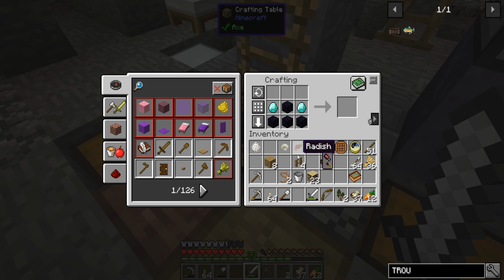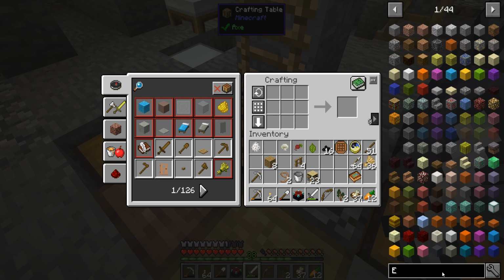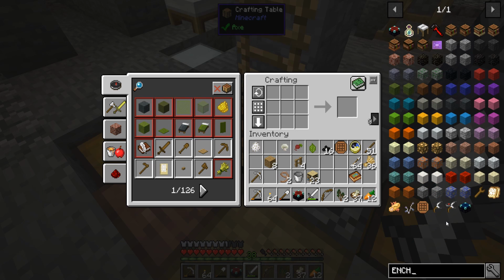Alright, so now I have an enchanting table. Okay, now this is a garden variety Minecraft enchanting table, but I believe there might be something else in this mod pack. What is that? Oak fancy workbench.